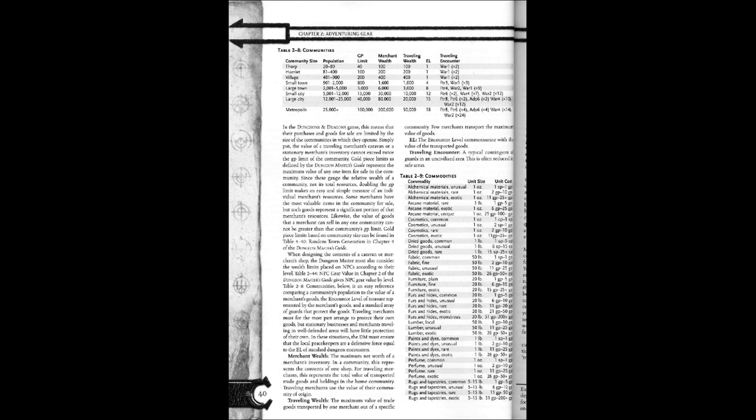Commodity, arcane material, rare. Unit size 3 pounds. Unit cost 1 gold piece to 5 gold pieces. Commodity, arcane material, exotic. Unit size 1 ounce. Unit cost 6 gold pieces to 25 gold pieces. Commodity, arcane material, unique. Unit size 1 ounce. Unit cost 25 gold pieces to 100 plus gold pieces.